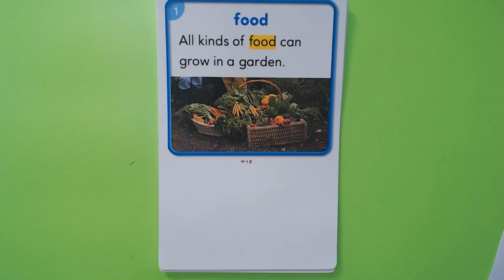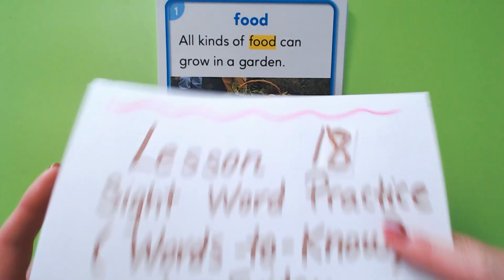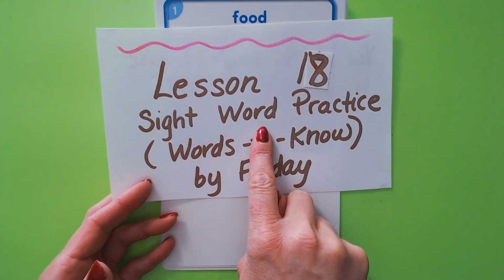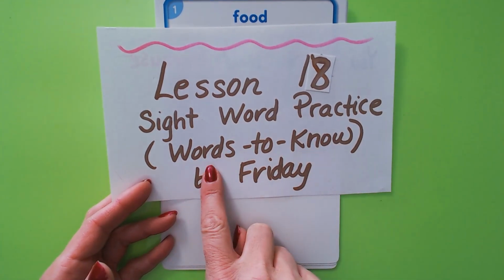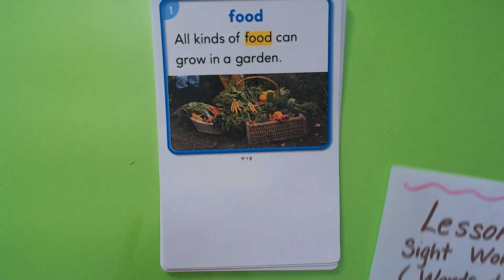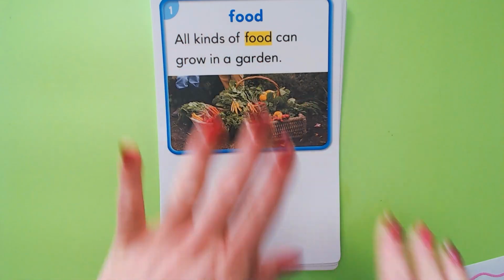Hi, boys and girls. We're going to be introducing our Lesson 18 sight words. We're going to be practicing them. These are our words we have to know by Friday, and there are 8 of them.